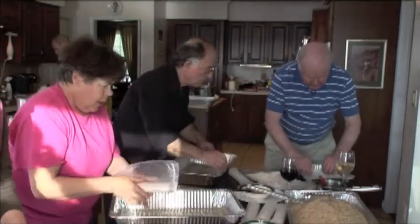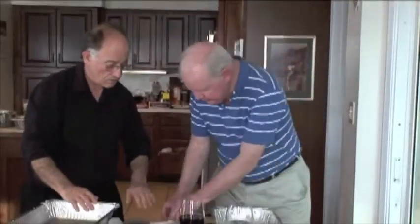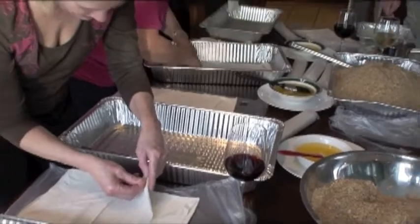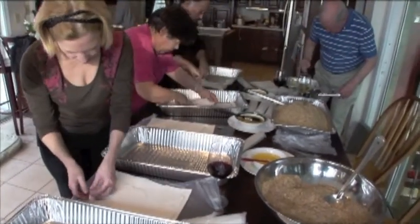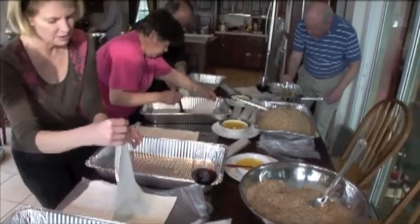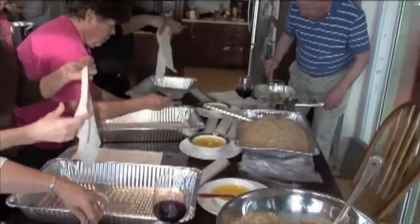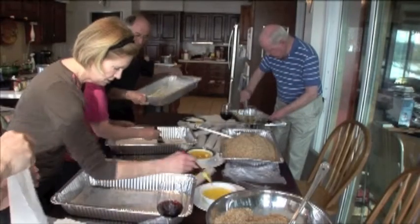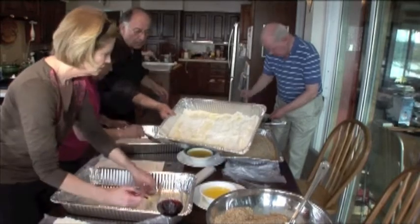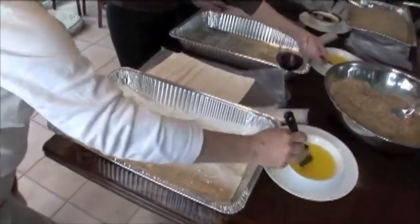Put it down. Put 10 rows down. 10 rows of filo. You know what? Even if you put a double filo down, it's okay, because it's still so thin and delicate. Be generous with the butter, guys, okay? Yes, generous, so it's fine. Yeah, absolutely. This is number 5.